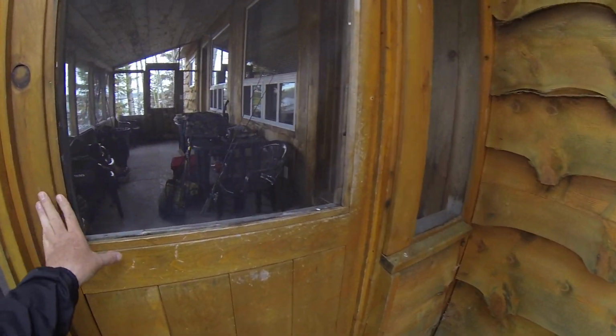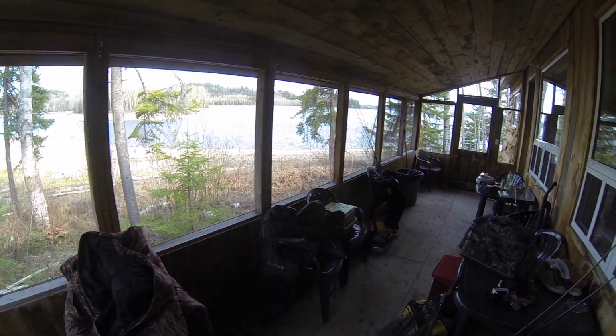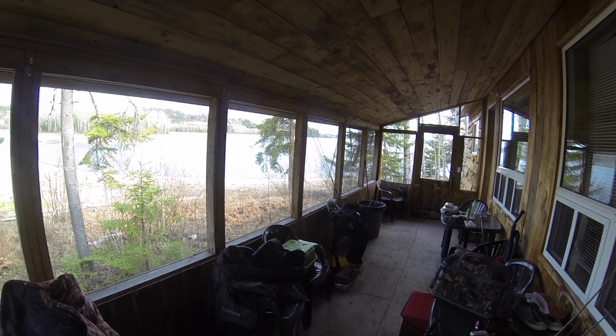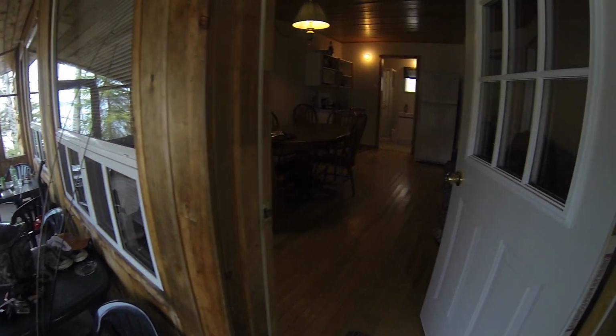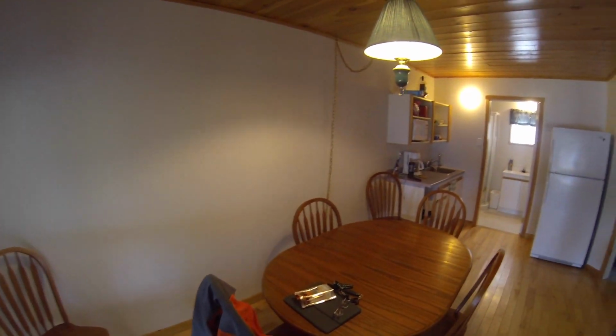So there's a screen porch filled with all of our junk, but nice big screen porch, couple of tables. We've got all of our rods, tackle, and everything laid out in here. And then it's split into two halves. And this is the side that my group is staying in right now.